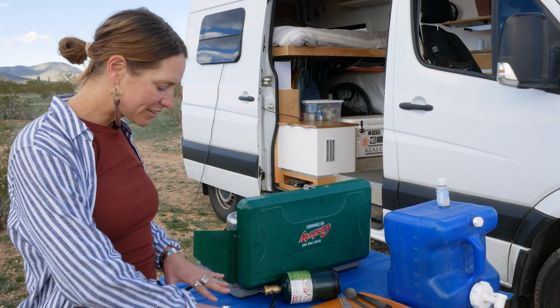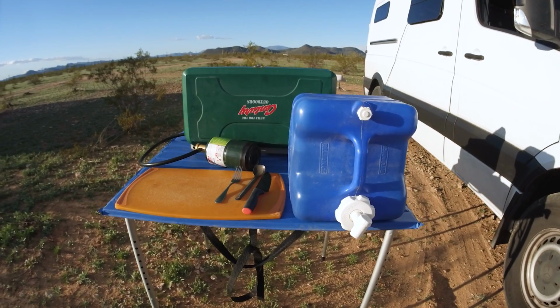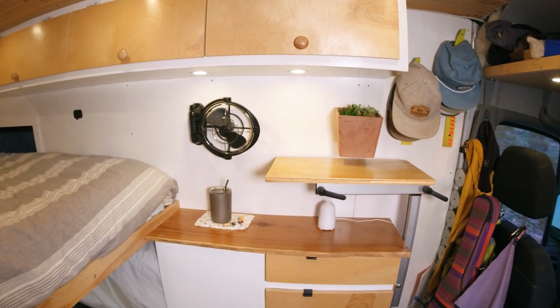So this table totally disassembles, rolls up, fits in the back really nice. If we absolutely have to, if it's raining or super windy, which has happened, we can cook inside the van. It's not as comfortable, but it's doable.